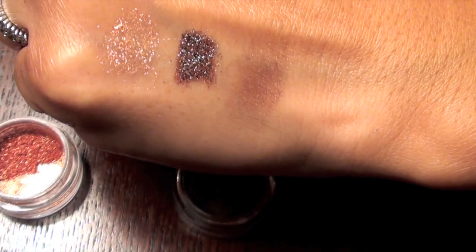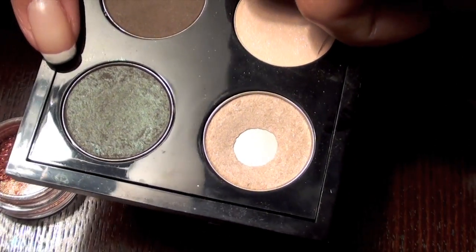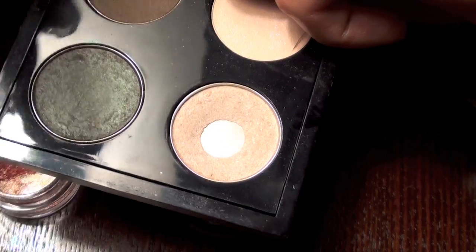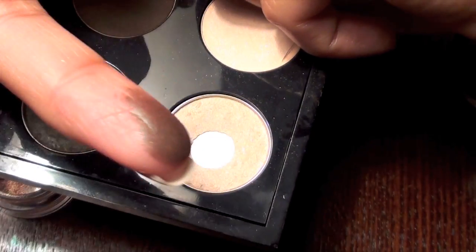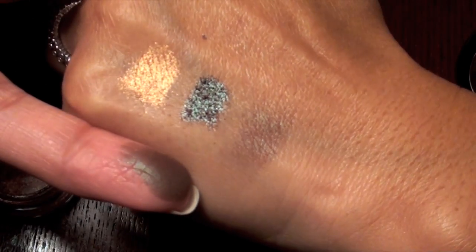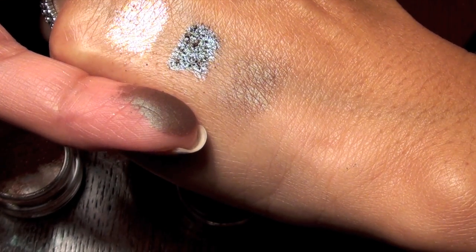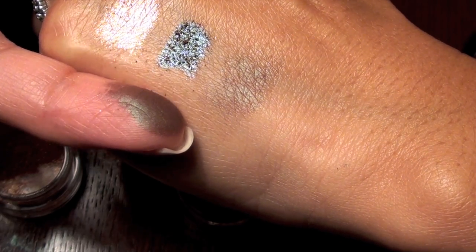One of my favorite colors is actually Club, which is this. And the Blue Brown is almost like an intensified version of the Club. I don't know if you can see that.